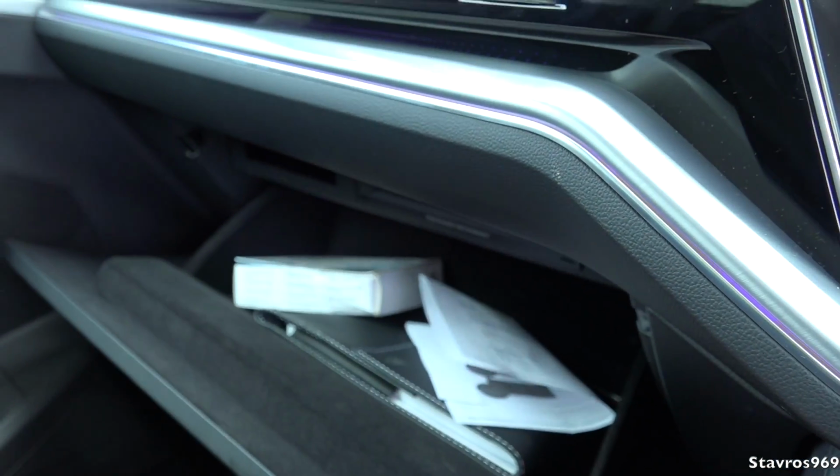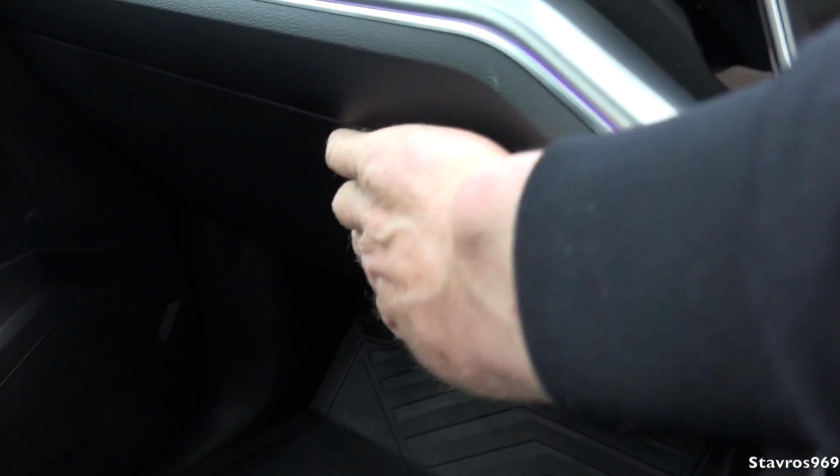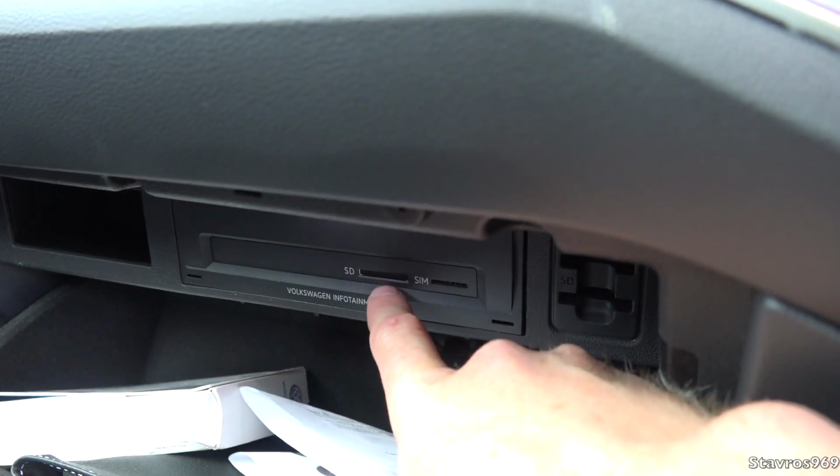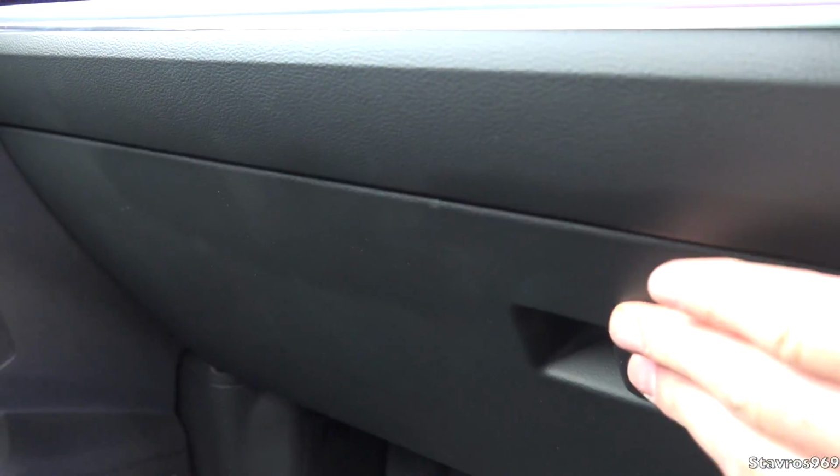Your glove box is quite small. It would have been nice if that was a bit bigger, but we have the media SD card slots here as well, and you can fit a phone in there if you wish.